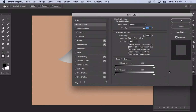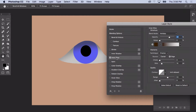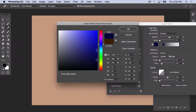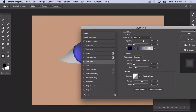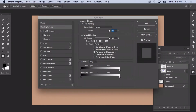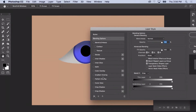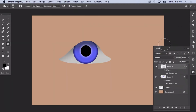I'm going to go into the layer style for the iris and give it an inner glow. And it's already set to that dark color because I used it before, except I don't want a brown, I want a blue, a nice deep blue. And there it is inside there. Okay, click OK, that's good. And for the pupil, I'll give it an outer glow. Outer glow, and let's choke it up a little bit so it's a little tighter. There we go. Now we need the texture.